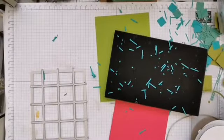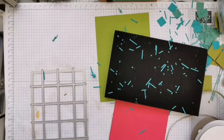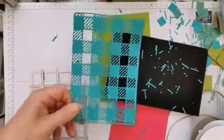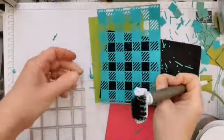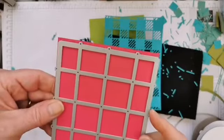I could have re-put it in and cut it. In fact, probably would have saved myself some time had I done. There we are. I do believe we are there. Have I got you? Come here. Every time you think you're there, you find another bit. Right, good to go. Pink one we're going to run through with the jailhouse window die.